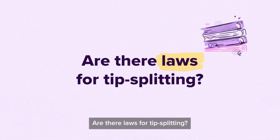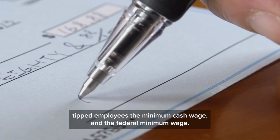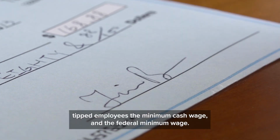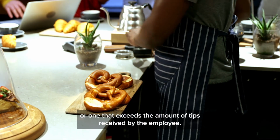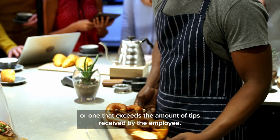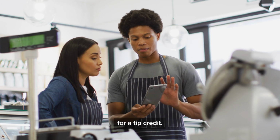Are there laws for tip splitting? To comply with tip splitting laws, employers have to pay tipped employees the minimum cash wage and the federal minimum wage. Employers cannot claim a tip credit above $5.12 or one that exceeds the amount of tips received by the employee. Employees also have to be informed that their employer is applying for a tip credit.